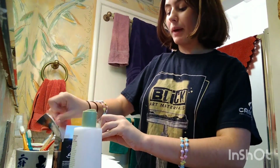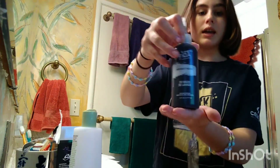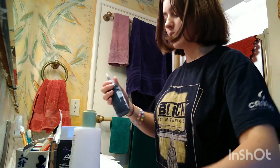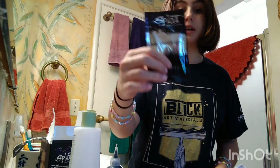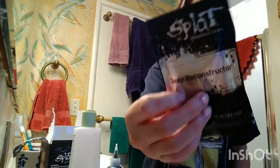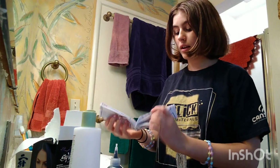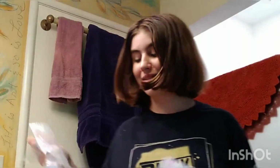So, we open up the package, and whoa, now my hands are all conditionery. There we go. This is the container it comes in. It's actually pretty big. Usually this wouldn't be enough, but since I just cut my hair short recently, this looks like more than enough, so that's pretty good. And then they have this, which is the deep reconstruction conditioner, I think, that you use afterwards to seal it in. They got some good old instructions, and I don't care, this is what an early life crisis looks like.